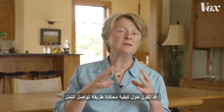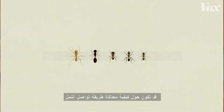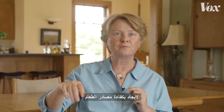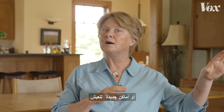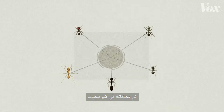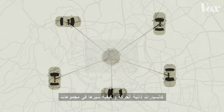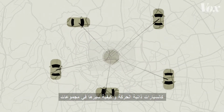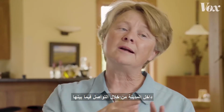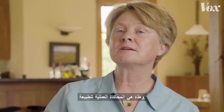It might even be how you mimic how ants communicate in order to efficiently find sources of food or new places to live. And those processes, that self-organization, has been mimicked in software. In things like autonomous cars and how they're going to move in flocks through the city by talking to one another. That's mimicking nature's process.